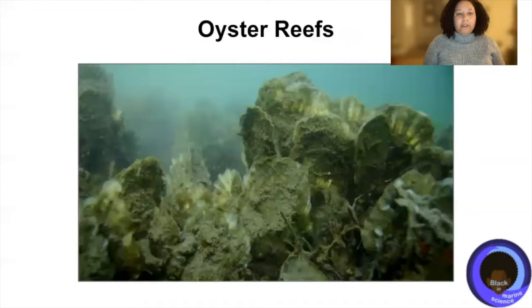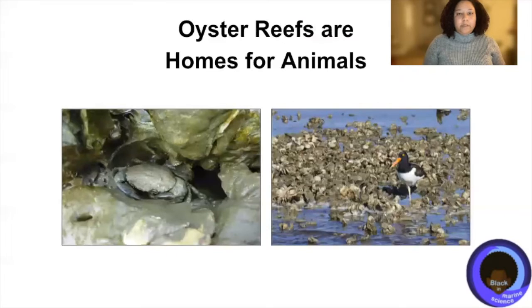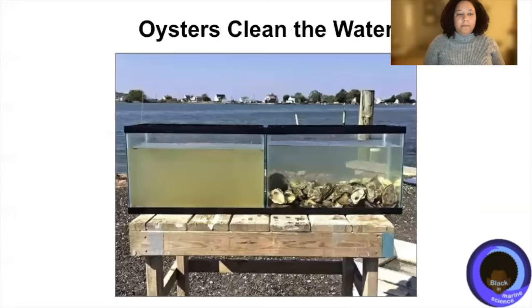Baby oysters often grow on adult oysters, building what we call oyster reefs. These oyster reefs provide good things for other animals and for people. Oyster reefs are homes for other animals, including birds, crabs, and fish. They clean the water when they eat small plants. Cleaner water is good for other animals and plants.